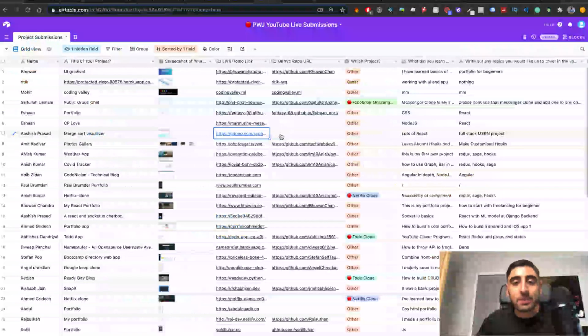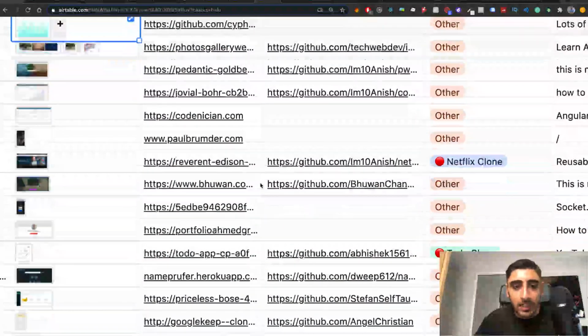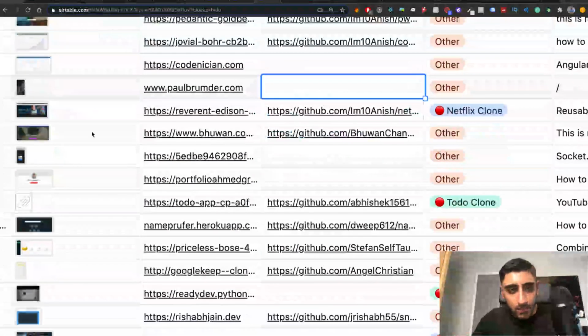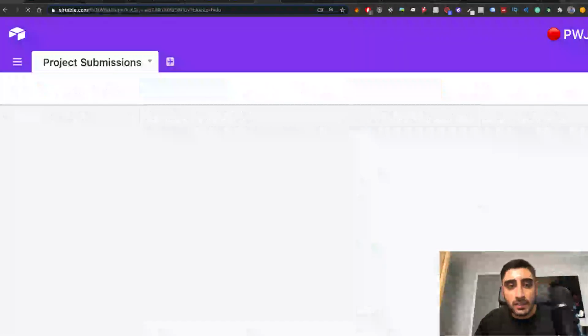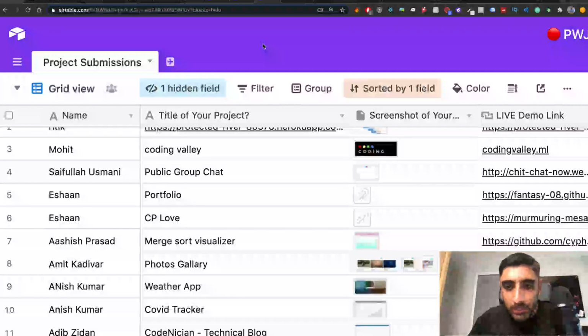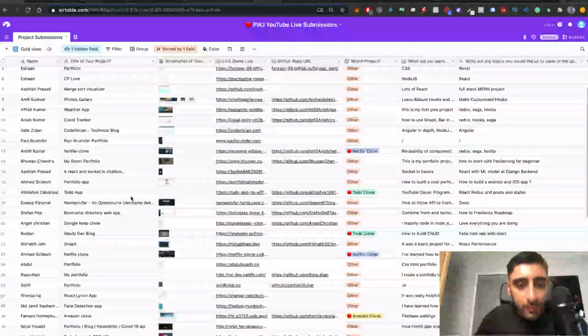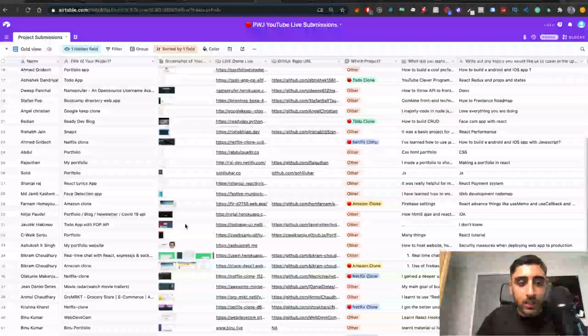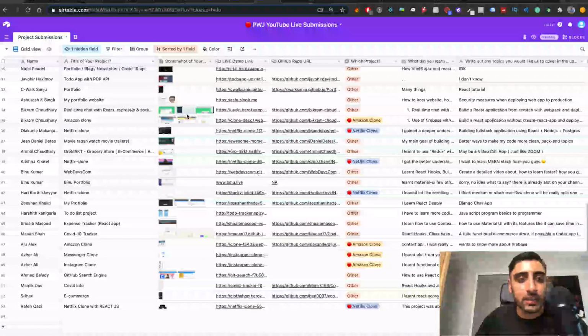So somebody actually submitted, oh, it's a shame. This was actually one of those cool merge sorting algorithm ones. But they've gone ahead and given us the GitHub links instead, which is not the greatest thing because we can't go and see a live demo of the app. So unfortunately, I won't be able to look at that one because, like I said, guys, you need to deploy your app in order for us to test it and see what's going on.